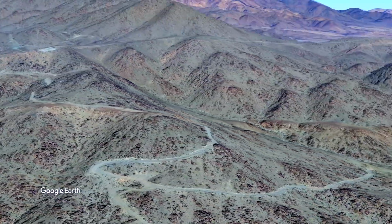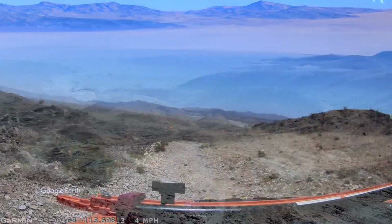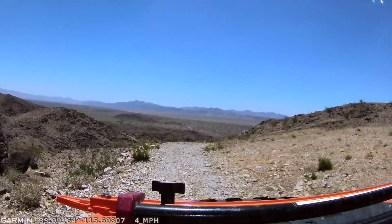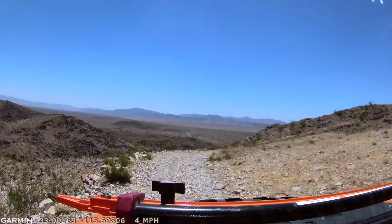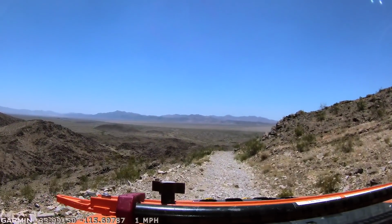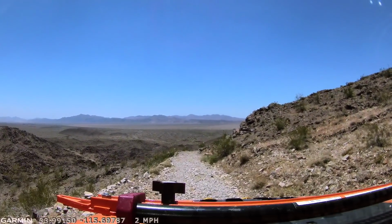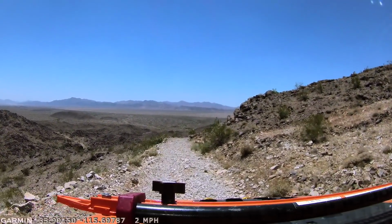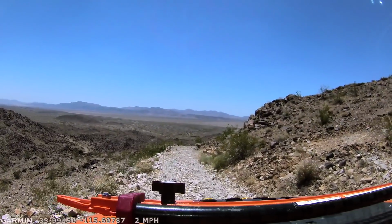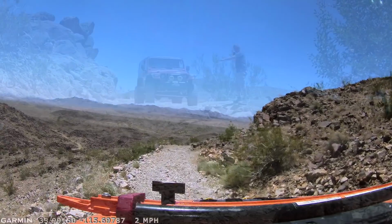Again, for context, we're talking about the worst spot of an easy trail. As an experienced off-roader with a well-equipped Jeep or four-wheel drive vehicle, this is not a big deal. But for a beginner in a vehicle with low clearance, or not a lot of experience, not used to this kind of road, this can be a really hairy section.